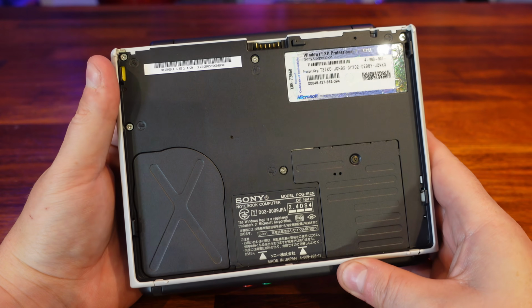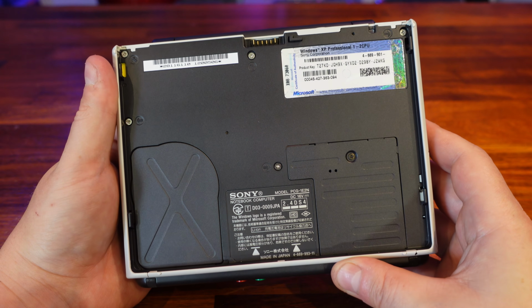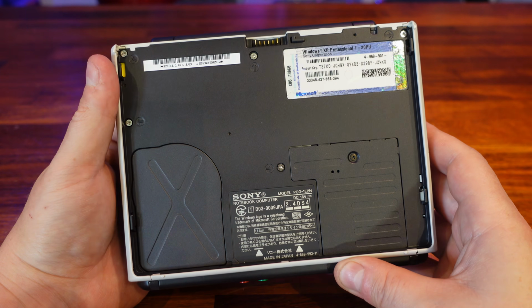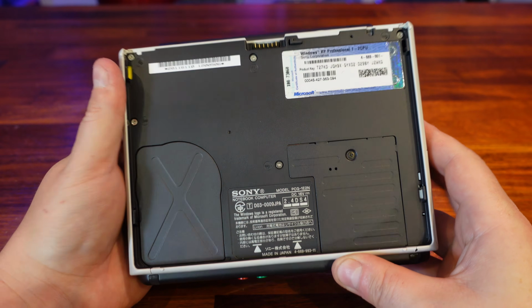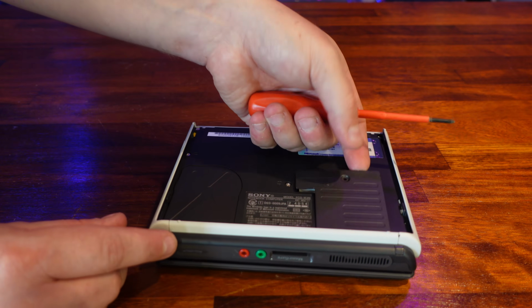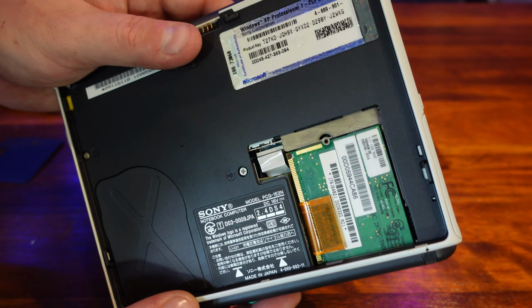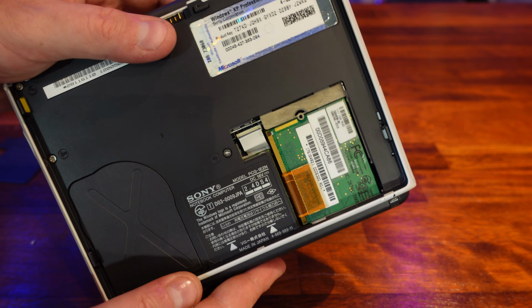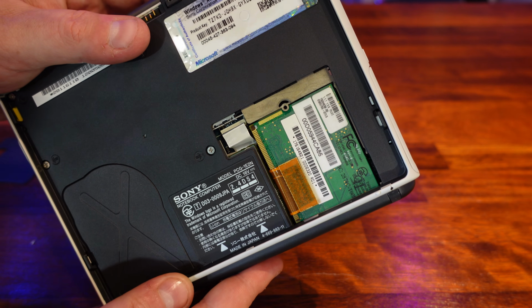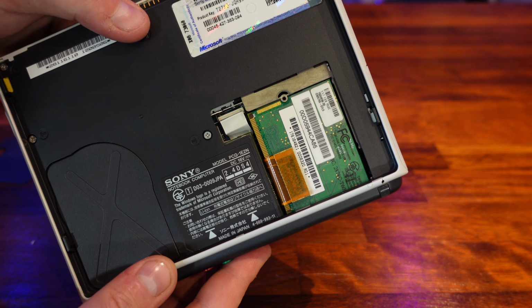Though I appreciate the feat of engineering to get a full-size hard disk to be that small, it's not a high-performance drive by any means, and we can fully expect it to hold back this laptop in terms of load times. The memory module is the often forgotten micro DIMM type. These never really took off as they weren't that much smaller than traditional SODIMM, and they're actually really expensive if you try and find one now.